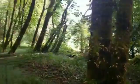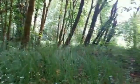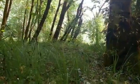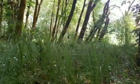All right, so this is good tick habitat right here. So let's park right here until the mosquitoes smell my breath and come here, and I'm serious about that. The mosquitoes are drawn to our respiration, the carbon dioxide that we exhale. They love it, and that's how they find us, if you're wondering how they always find us.